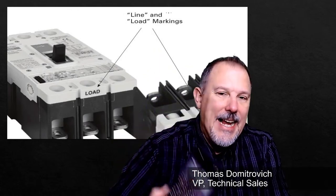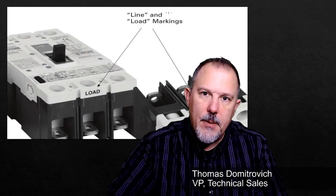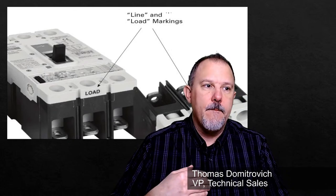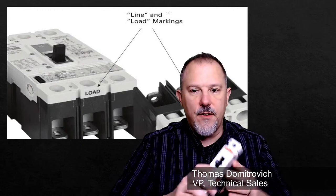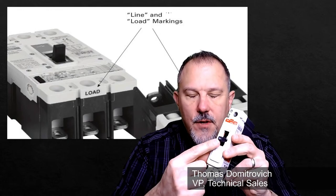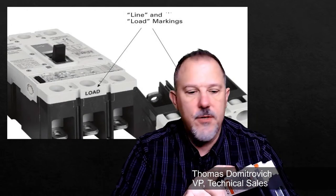0.8, 80%. So when I take a load current and multiply it by 1.25 for continuous rating, that's what we call 80% rated, because it's a continuous current flowing through this breaker. I can only handle 80% of a continuous current flowing through this breaker. It's 80%. You're right, Sharish.